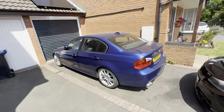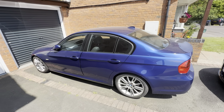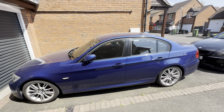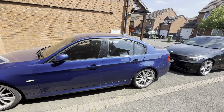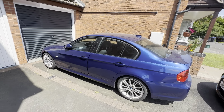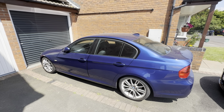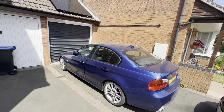But it's a 325i automatic N53, which is absolutely no use to me. I actually offered it to my niece, but she's too young to get insured on it in the UK at this point in time, so the car will be going up for sale. But I'll do a separate video on this, just to explain what I've done with it, what the expenses were to repair it, and then how much it actually eventually will sell for. So watch this space.